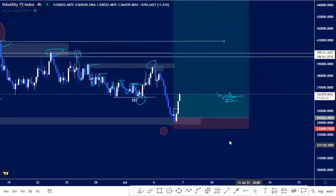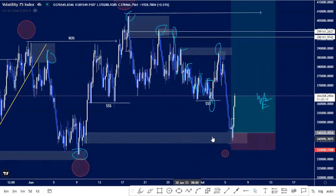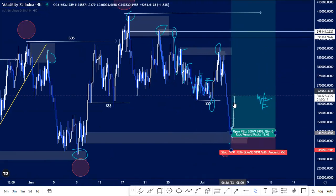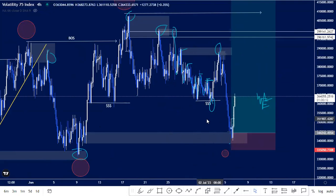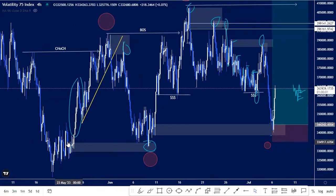The only thing now that can happen, if you look closely now, we have a demand. In as much as we tapped into this demand, so this one is mitigated, the possibility of it going all the way up before coming back down here is high. Why is it high? Because already the agenda here was simply to come back and mitigate this, then go up. That was the agenda. The agenda for this demand here was to come and mitigate that demand and go up. So after coming back and mitigating the demand like this, we went up. We left this demand here.